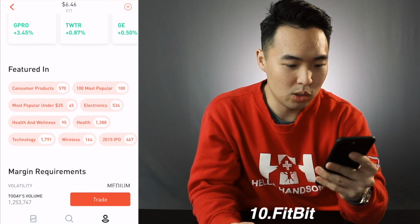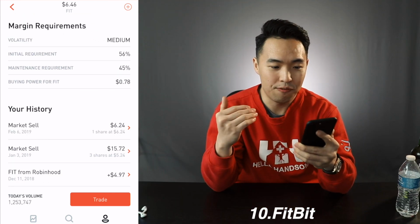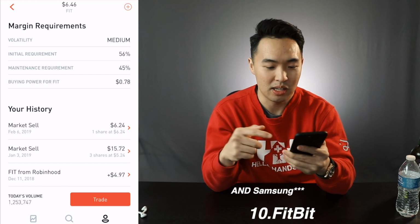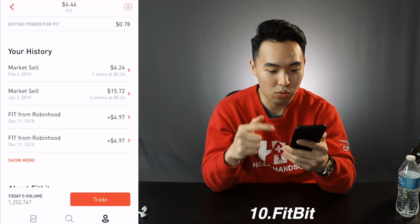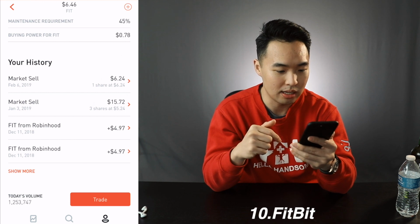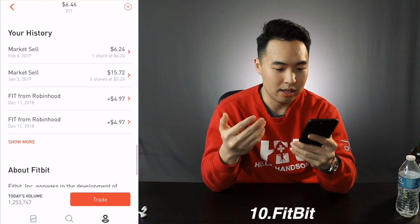Again, I think that Fitbit is one of the more popular stocks from back in the days. I'm generalizing, but I think today it's all about the Apple Watch. I think Fitbit has been beaten, and I think that they don't really have that much of a market share in that space anymore because of Apple. You can see here on January 3rd, I sold 3 shares at $5.24. And on February 6th, I sold 1 share at $6.24. So I've received about 4 Fitbit rewards from Robinhood at the moment.